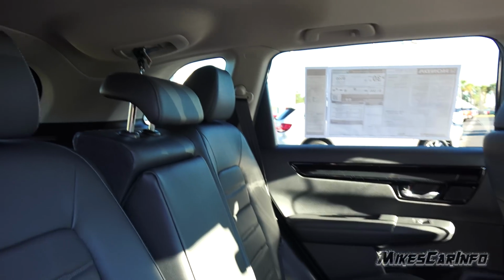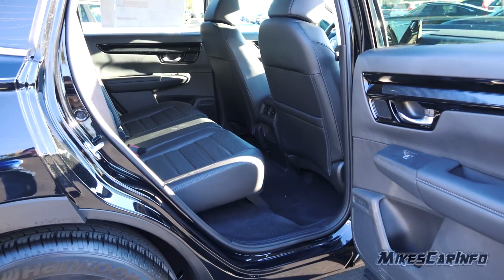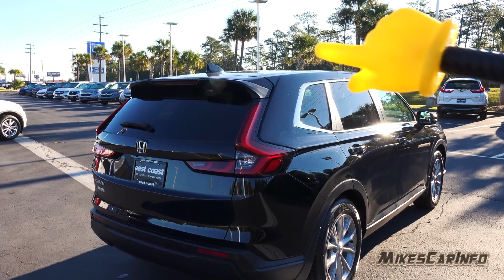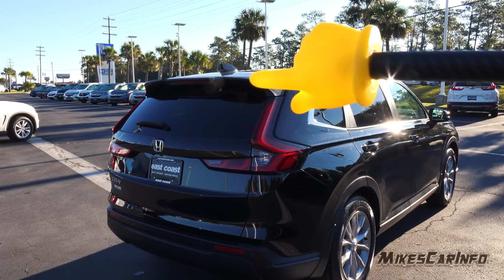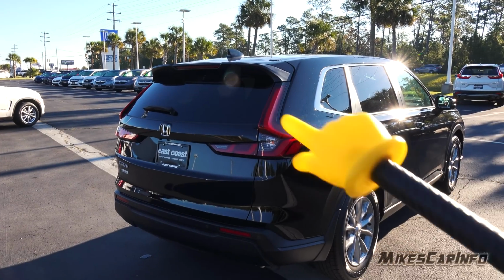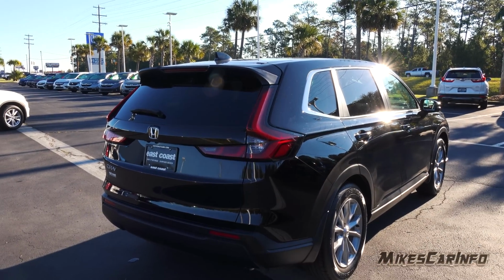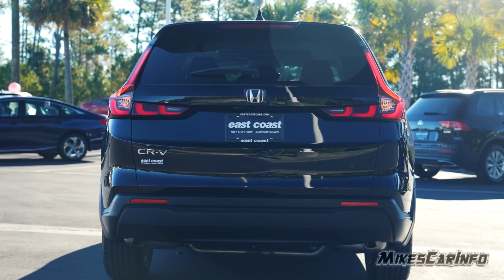Be nice to have some charge ports back here though. Taking a look at the back of the vehicle, it has a body colored shark fin antenna here at the top. Third brake light is at the top of the glass here in the rear spoiler. Little wiper right in here. Privacy glass here as well, around back here. The tail lights are a combination of LED and standard bulbs.